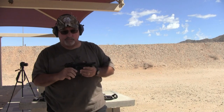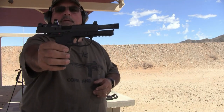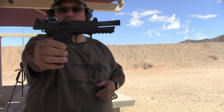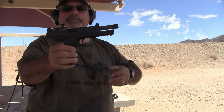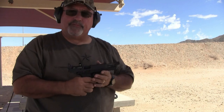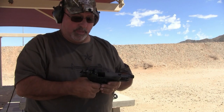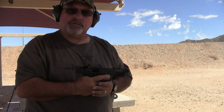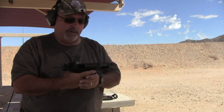To me, it's one of the baddest pistols on the planet. Right there it is, the FNX 45 Tactical. I'm kind of a black guns guy, so I got it in black. It does come in flat dark earth also. Basically, I took it to an inside range recently and shot a little bit of it.